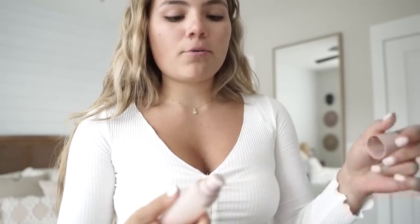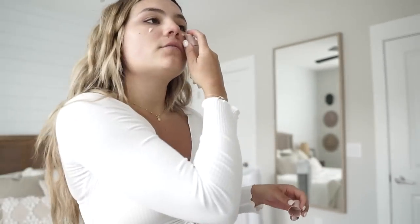might as well. Currently, I've been using the Fenty Beauty Primer because I honestly love Fenty. Is it expensive? Yes. Do I want it all the time? All of it? Yeah. Okay. Just gonna blend that in.